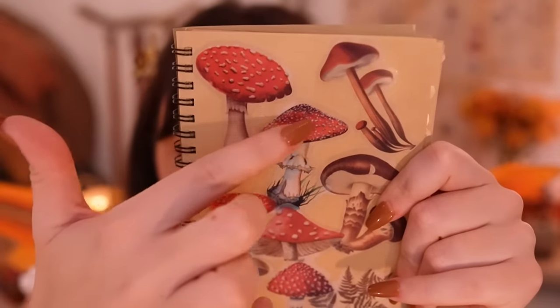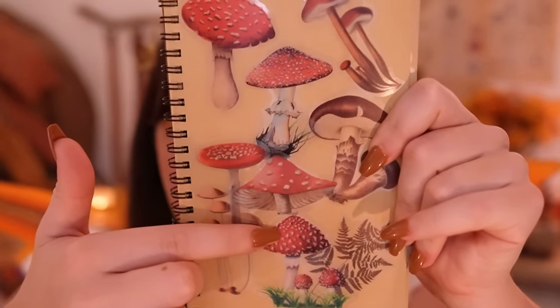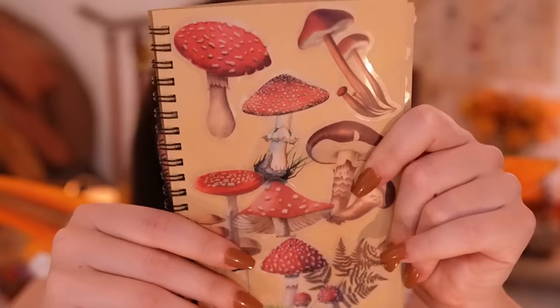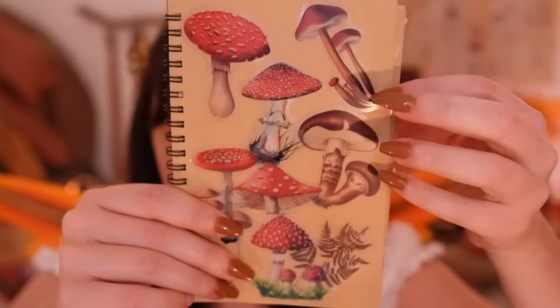Lots of traditional toadstools, you know, the typical fairy toadstools. We'll have lots of browns and burgundies. This is definitely more for a traditional fairy. Okay. Next up is a forest floor theme.